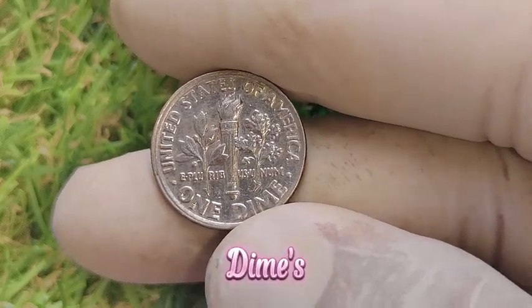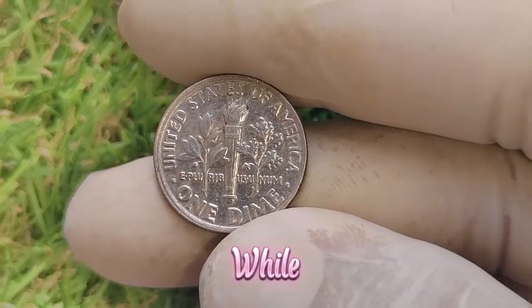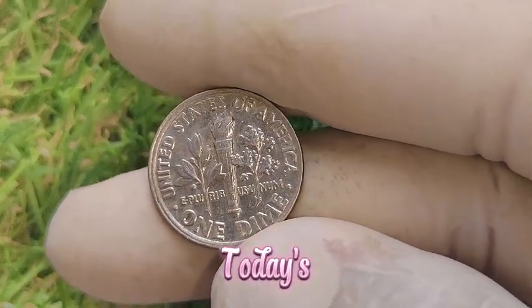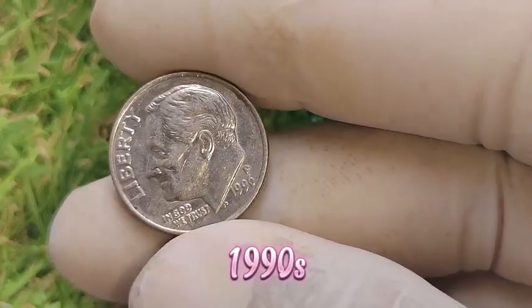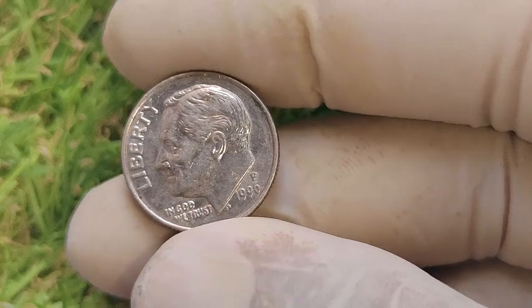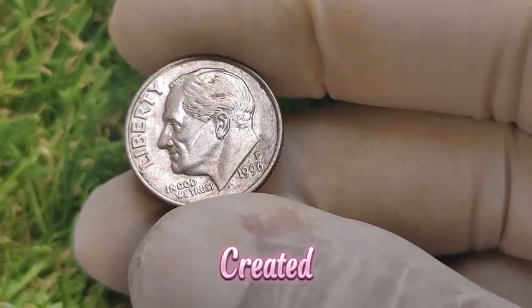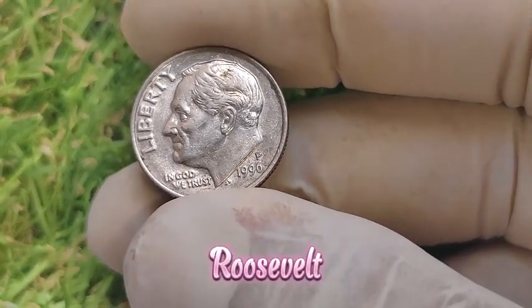Another reason for this dime's increasing popularity is the growing interest in modern-era coins. While in the past most collectors focused on older silver or gold coins, today's numismatists are paying attention to modern coins from the 1980s, 1990s, and even the 2000s. Why? Because errors in modern minting are rare and often overlooked. This has created a wave of interest and investment in coins like the 1990P Roosevelt dime.